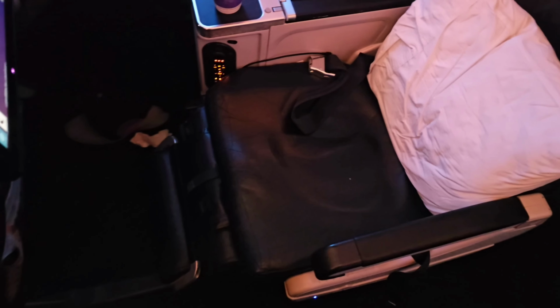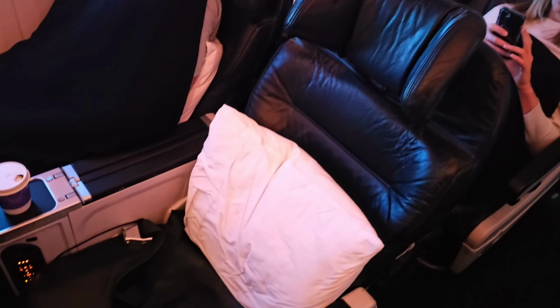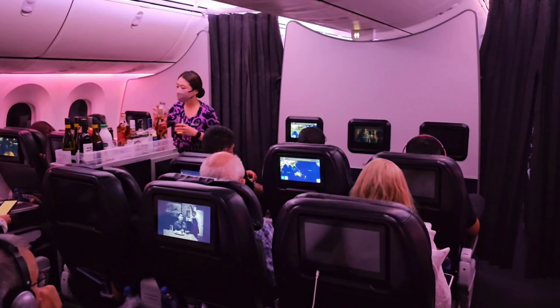These premium seats have a really generous amount of recline, which I'll demonstrate now. Here's the seat fully reclined with the wings deployed. I managed to get about 3 to 4 hours of solid sleep. About 30 minutes after departure, the cabin crew commenced drink service before dinner.